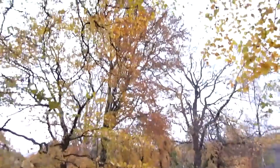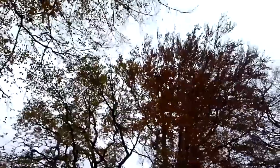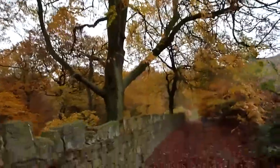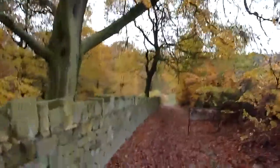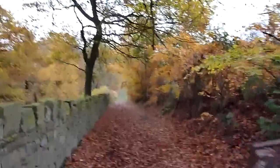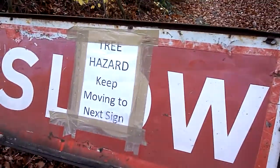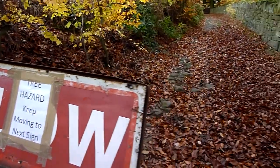Okay, not sure what that's all about. Unless it's trying to indicate the tree's about to fall down, or could do so at any time. Strange. But I'll do what it says, I'll keep moving. This one will say the same. Tree hazard, keep moving.